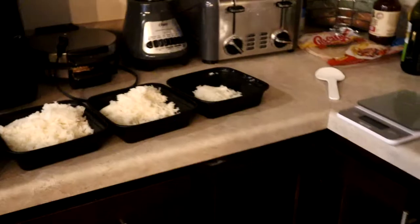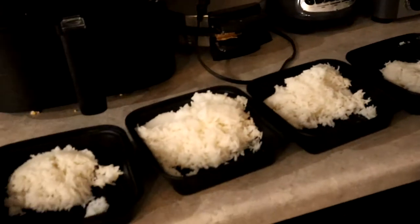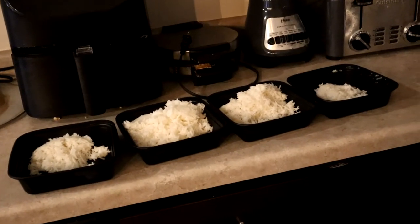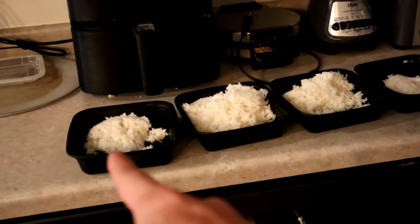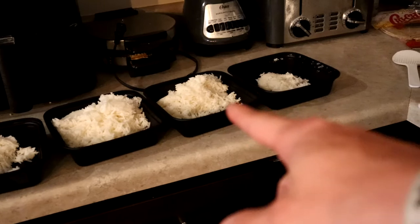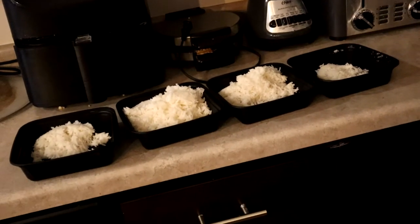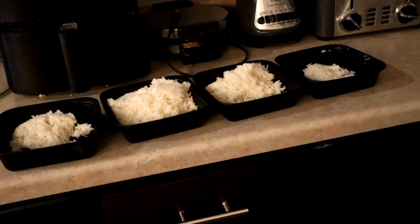All right, you guys, so I had to show you this quick. All my rice is done, got it all weighed out. And that is all my rice for the day. So I got 100 grams for my next meal, 300 grams for my fourth meal, 200 grams for my fifth meal, and then 75 grams for my last meal. But yeah, definitely a lot of rice.